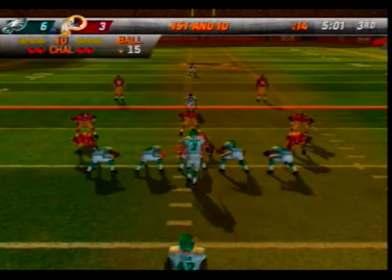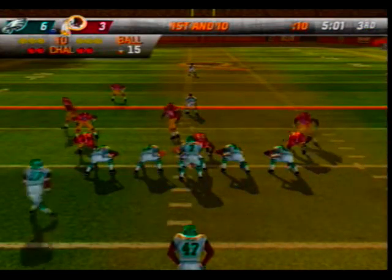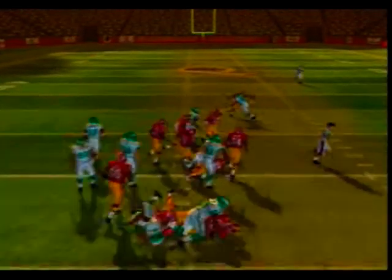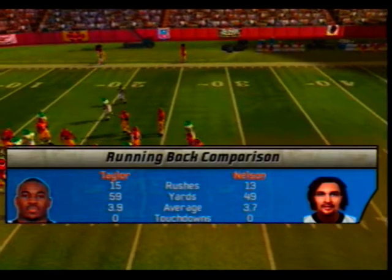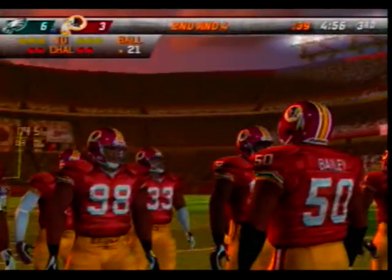First and 10. The Redskins come out in a nickel package. To carry it, Hobbs is there for the tackle at the 21-yard line. Taylor busted through for a few tough yards.